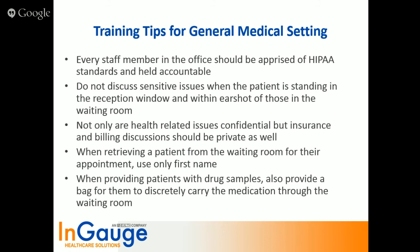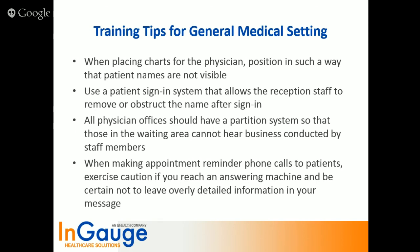When providing patients with drug samples, also provide a bag for them to discreetly carry the medication through the waiting room. When placing charts for the physician, position them in such a way that patient names are not visible. Use a patient sign-in system that allows the reception staff to remove or obstruct the name after sign-in.